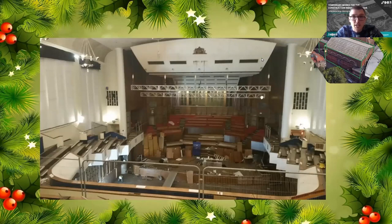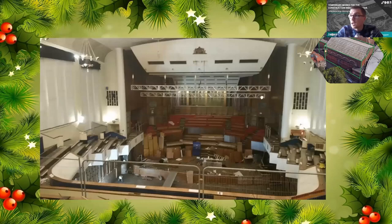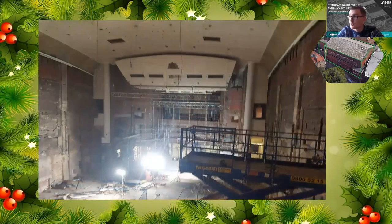So for context, we are now inside the main hall as it was prior to the scheme. And Angus has gone to what it looked like shortly after this, after the strip out. The two side walls in here are roughly 15-16 meters high from ground level, and the width of this hall is 23.5 meters wide. Next slide, please, Angus.